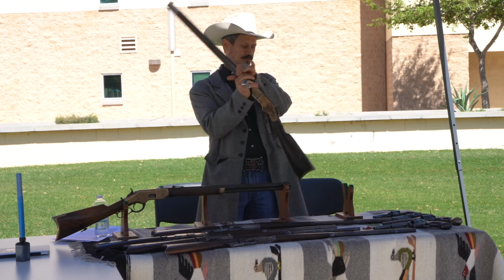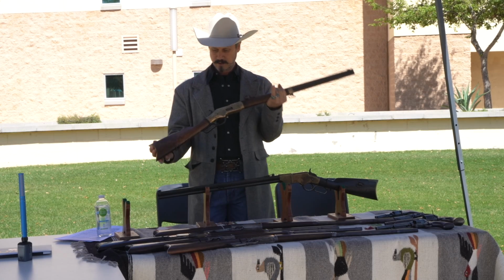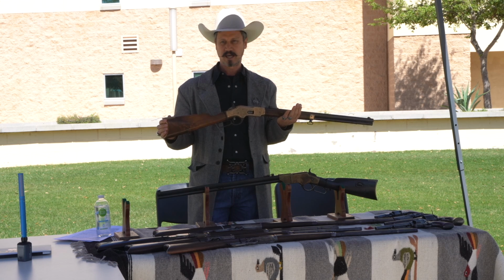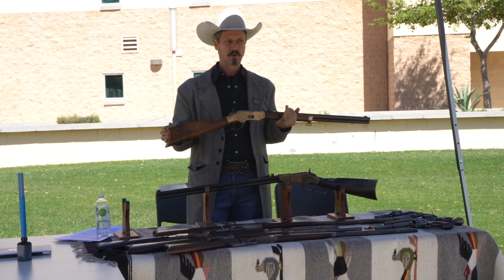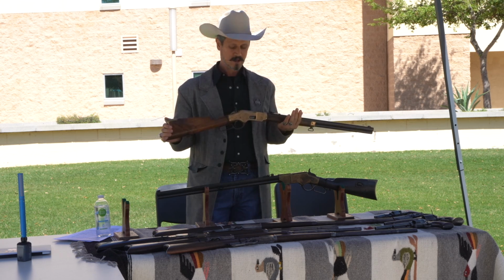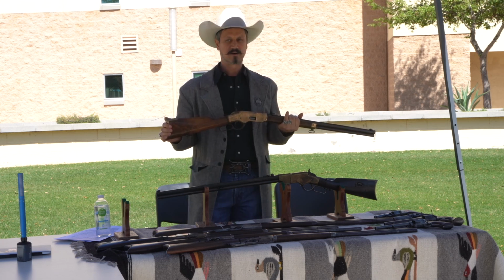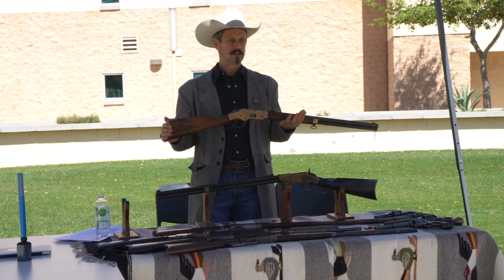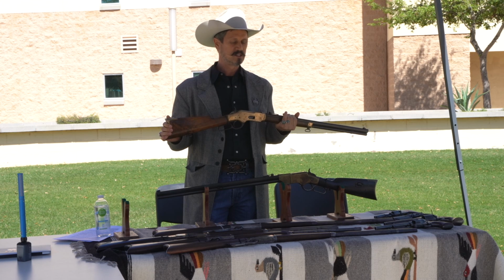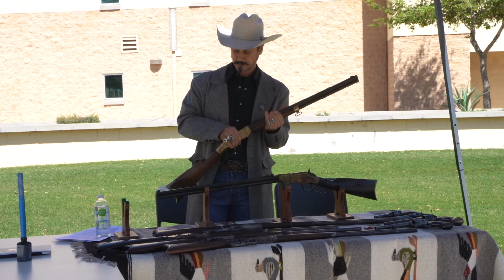So this is an extremely rare, valuable gun. The yellow boys, the Model 66s, they wound up making about 160,000 of these total. So you can find them. They're generally fairly expensive, but you can find them. Out of that 160,000, there's probably still 100,000 of them out there somewhere. So they're rare, but they're not extremely rare.